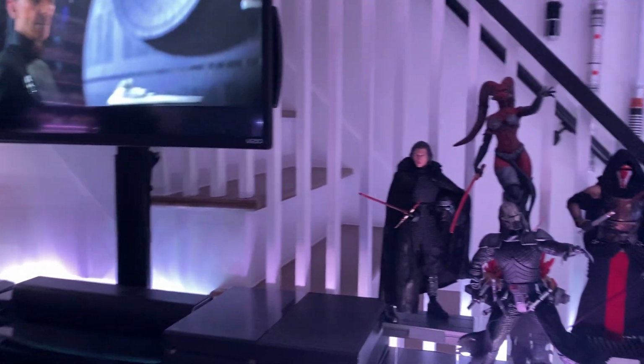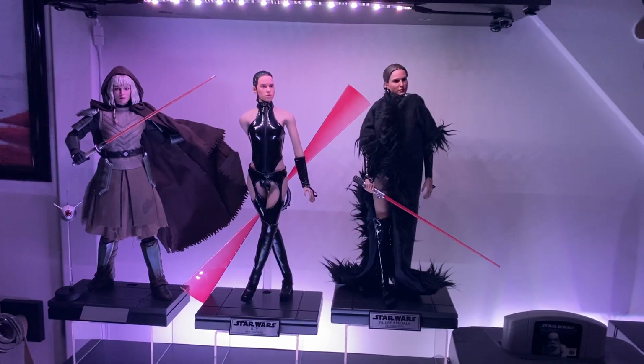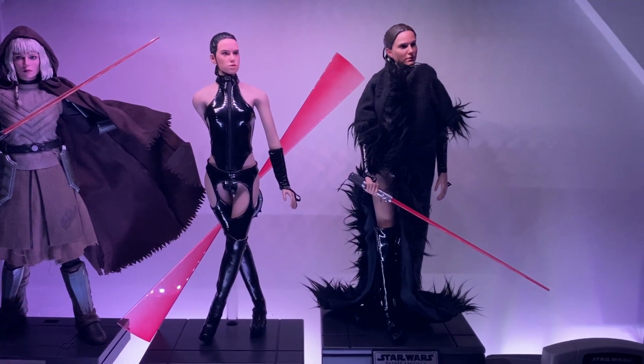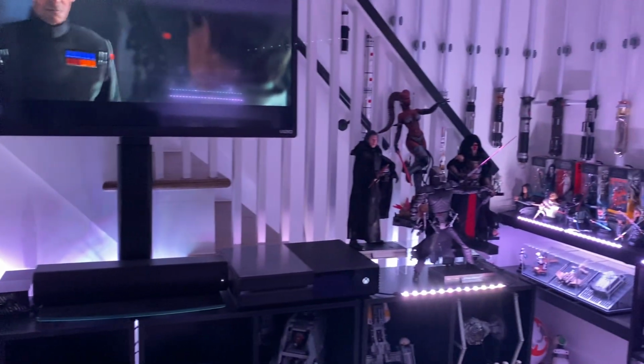Can't stress it enough, these things are great. I spent all summer piecing these things together, really thinking about how I wanted them to look, what made sense. I just couldn't get enough of these things. So again, I'm going to keep building this 6 scale dark side theme on this lower level of my shelves.